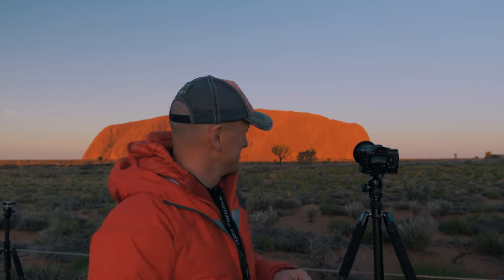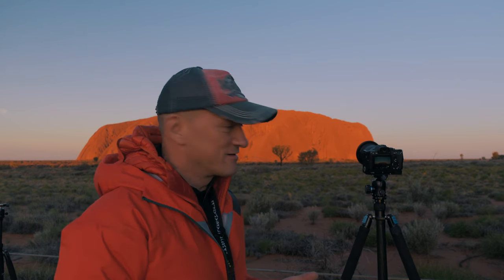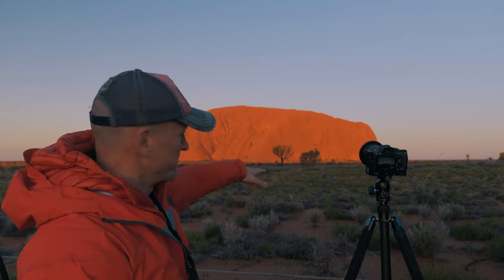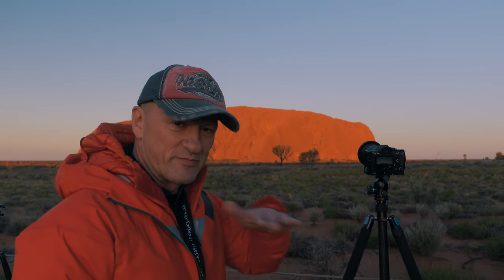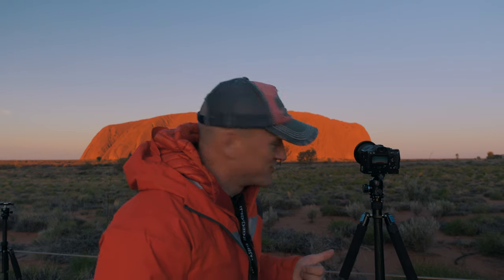Okay, we're back, and the time now is 6:05. Sun has just gone down, and the rock is just absolutely glowing. It's quite incredible how it changes colour. The shadow of where the sun has gone down has pushed the shadow right across to the bottom of the rock here. So the rock is still really lit up, but the foreground's all in shade. So our settings right now are f10 and 1/8 of a second. I'm still at ISO 50.